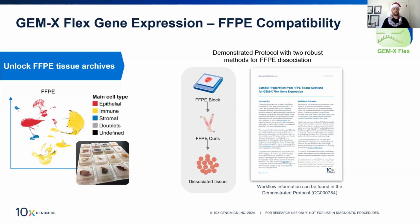This is obviously significant for those of you who have FFPE samples either already collected or if this is a primary sample format that you're used to working with. It really does open up your ability to generate single cell data from a whole bunch more samples. And this is obviously an excellent companion to any spatial measurements too.